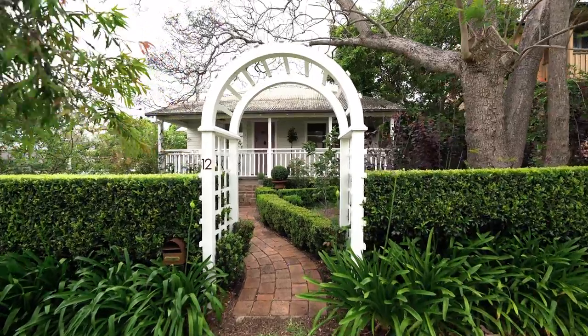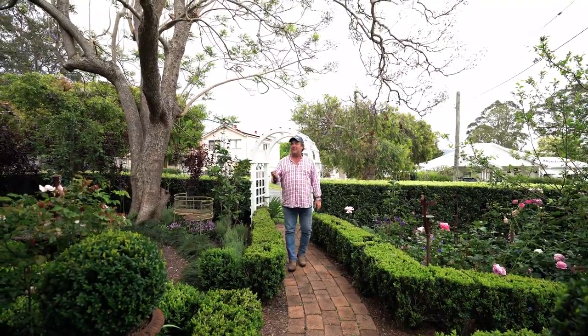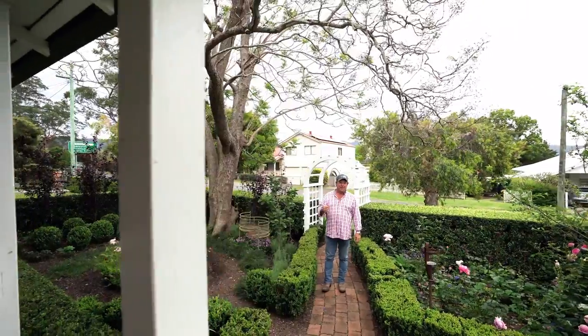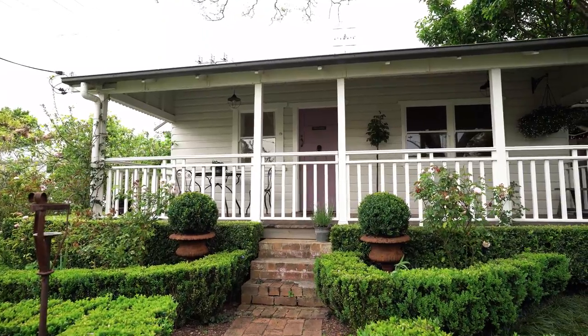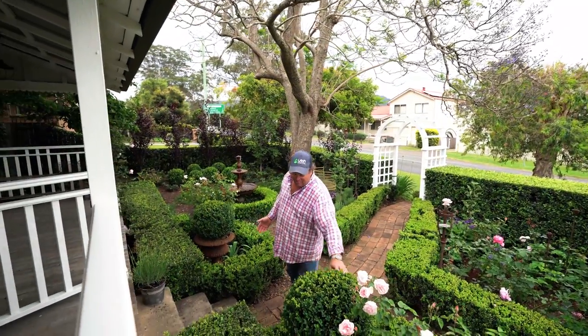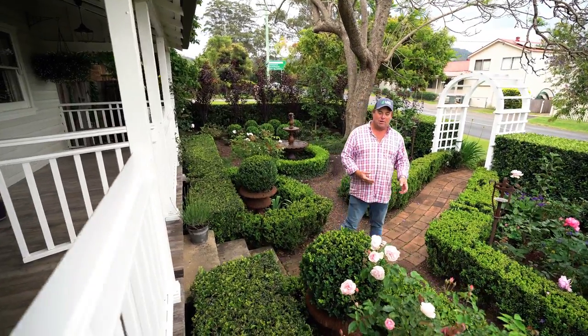If I had to sit down and write the elements of a quintessential Berry town home, it would be this little worker's cottage. Weatherboard, tin roof, and a garden that's as pretty as a picture. You walk up to an understated set of stairs, but then next to them you've got these beautiful grand Buxus balls and urns, and hedges just following mulch paths.